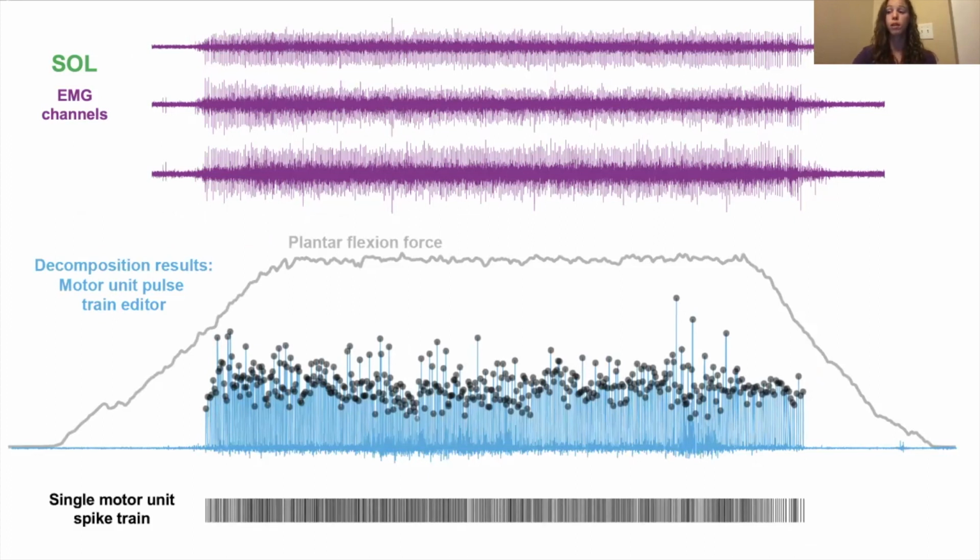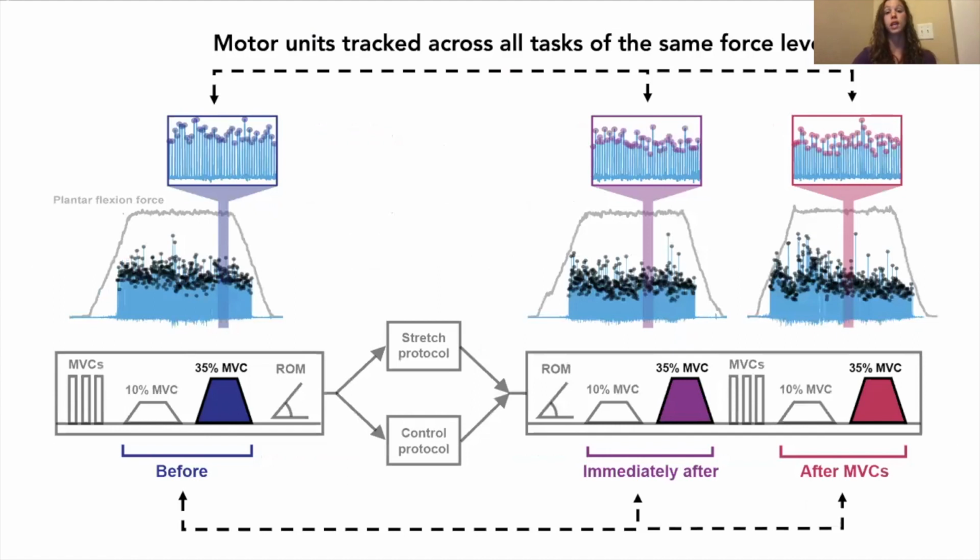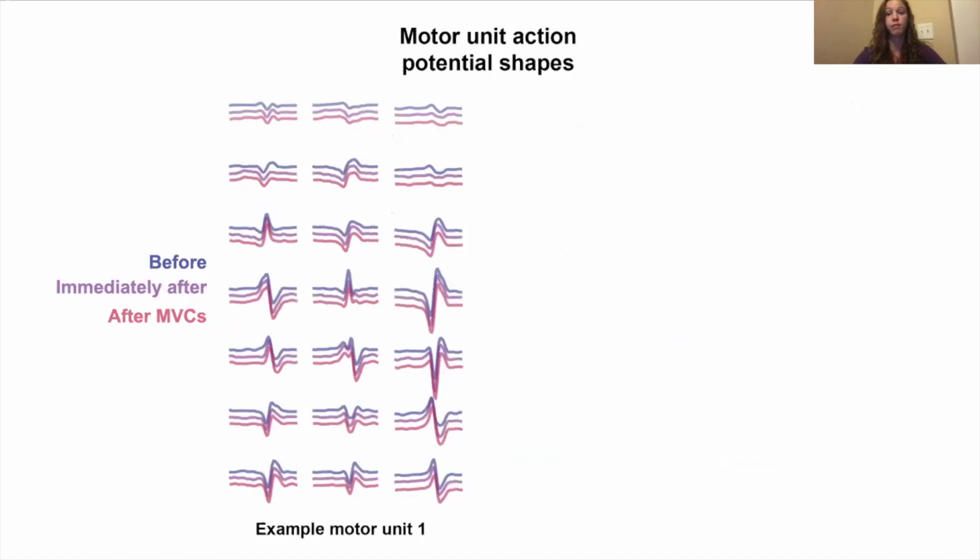An important part of analyzing motor unit activity in response to a treatment or intervention is knowing that the same motor units are being studied across multiple time points. So we can track these same motor units across all tasks of the same force level. And this is possible because we can identify individual motor units based on their electrical signature in the EMG grid.